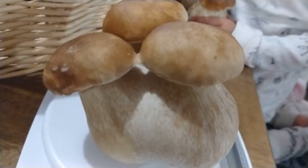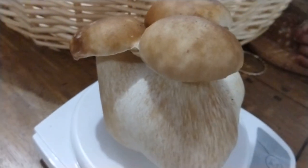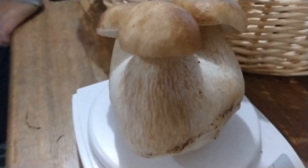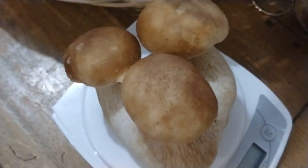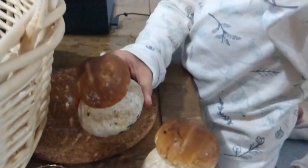Wow, look at this. 10, 11, 12, 13, 14. We got ourselves a triplet 14 today. Look, a triplet. Good, good. So funny looking, but it's so perfect looking at the same time. Nothing's eaten it. Well, a little bit there. And here's some more perfect ones here.